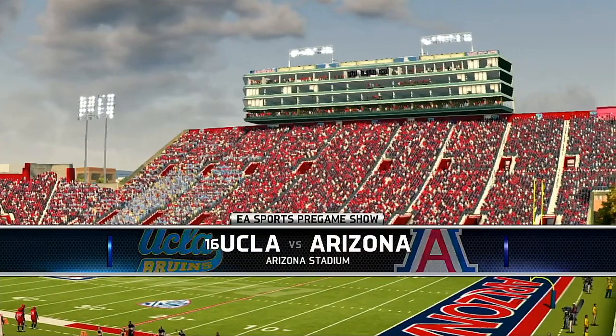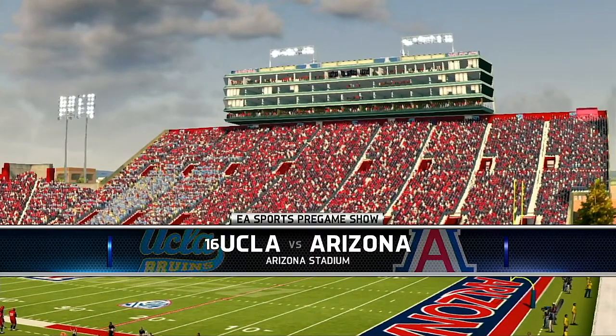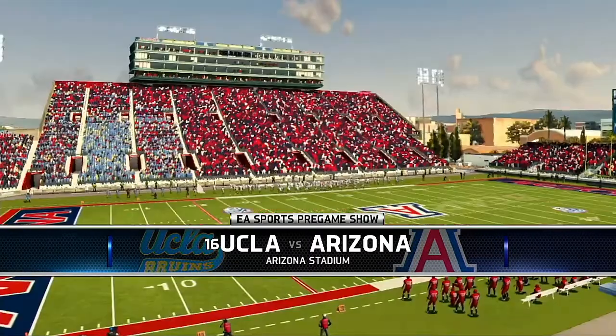The Astronomy Center of the World. And this crowd hopes to see some stars on the playing field. And now let's head down to the coin toss.